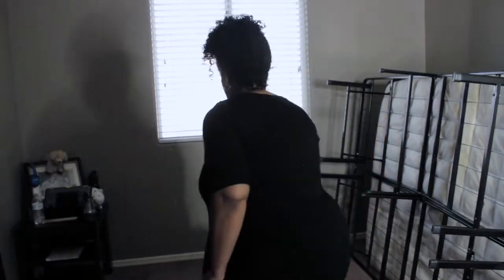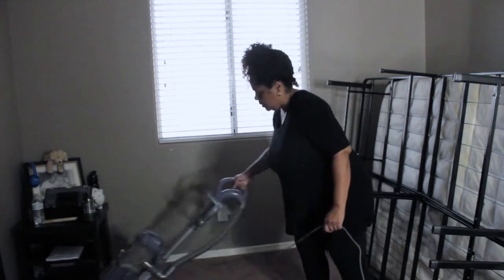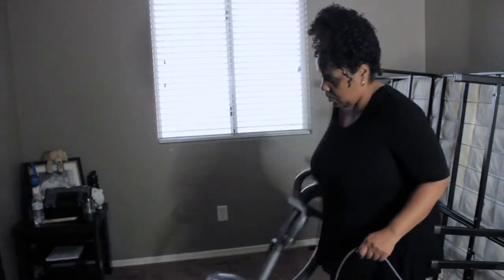So right now I'm going to vacuum a little bit under the bed where the bed was, just to get the dust up, because like I said, I don't come in here very often. So I'm going to vacuum the floors and kind of get this dirt up out of here.